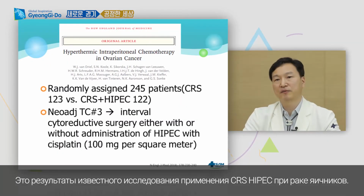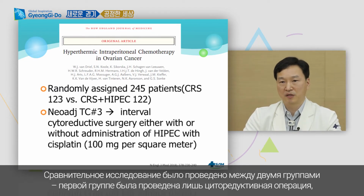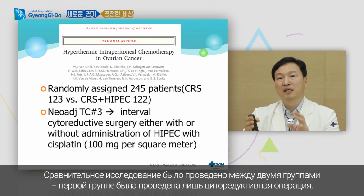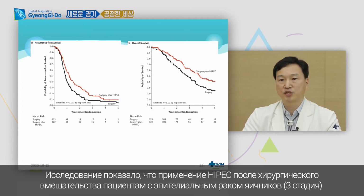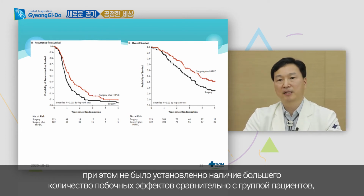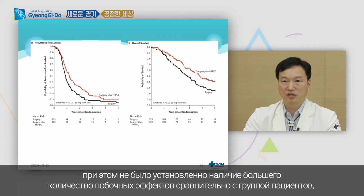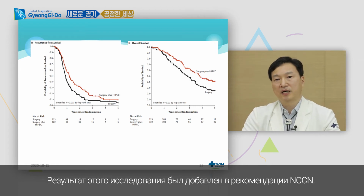This is a famous study of CRS HIPEC performed in ovarian cancer. A randomized comparative study was performed between the debulking surgery only group and the post-operative HIPEC group. Among patients with stage 3 epithelial ovarian cancer, this additional HIPEC to interval cytoreductive surgery resulted in longer recurrence-free survival and overall survival than surgery alone and did not result in higher rates of side effects. The result of this study was added to the NCCN guideline.